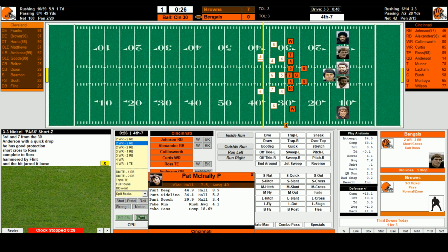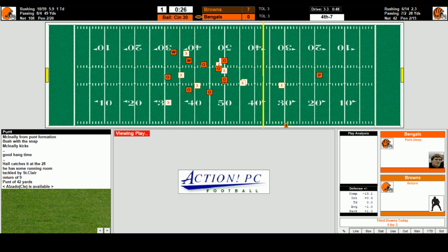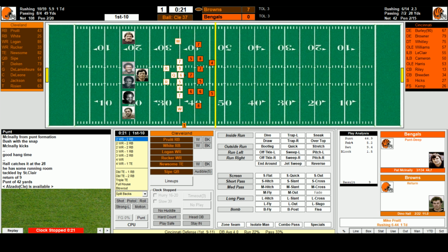So McNally will punt into the wind, 4th and 7. He'll stand on his 15. Good punt taken at the 30, 35, almost to the 40. St. Clair with the tackle, Hall with the return. Alzado will be back the next time the Bengals have the football.